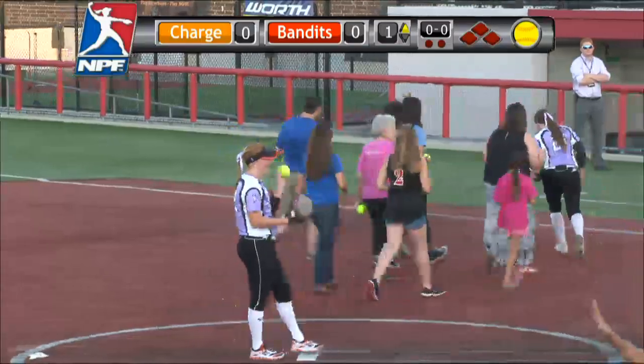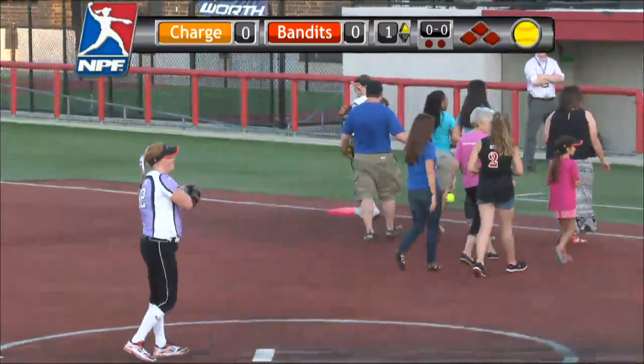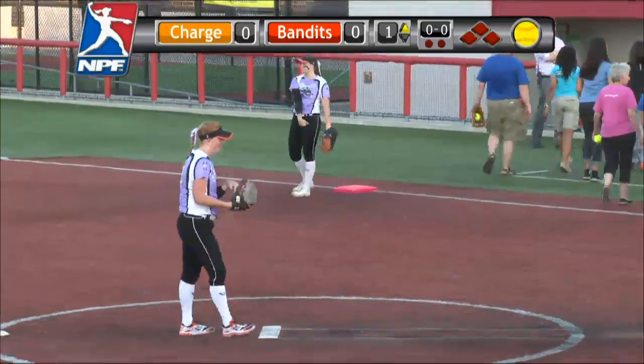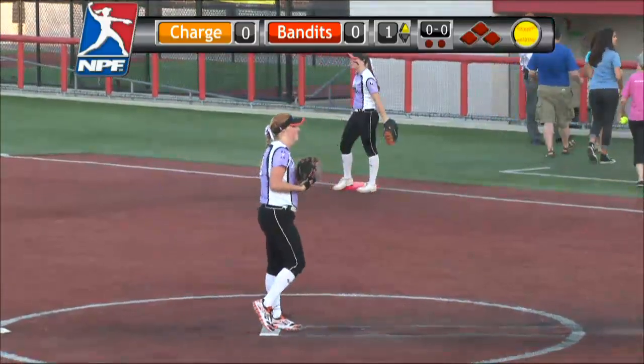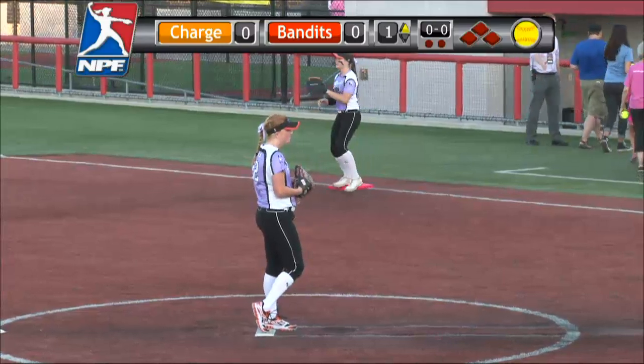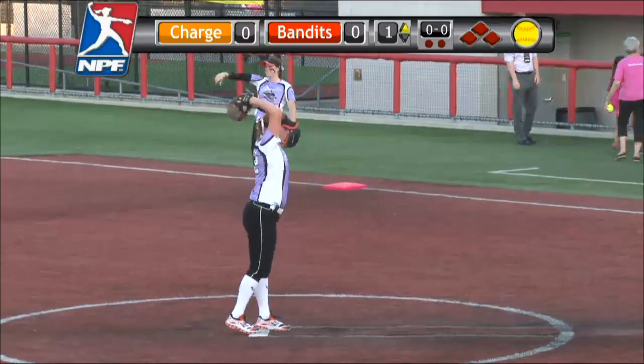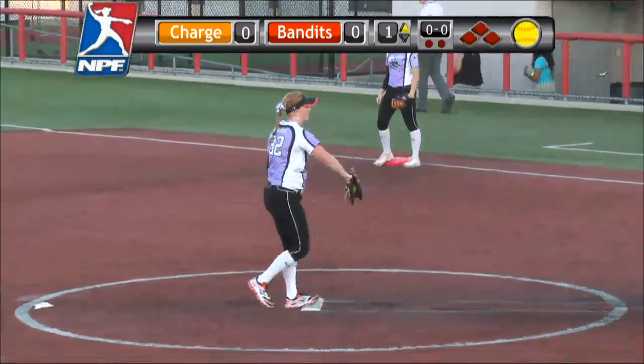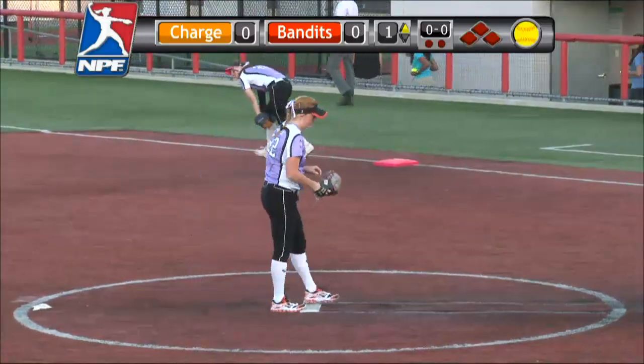For the Bandits, the outfield will remain the same as last night. Brenna Moss, who had her first professional home run, will be in left. Emily Allard will be in center. Brittany Cervantes gets the start in right field tonight. Amber Patton, Tammy Williams, Danielle Zimkowitz, and Megan Blank are the infield from third to first.